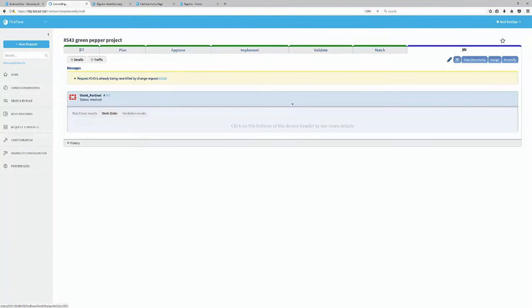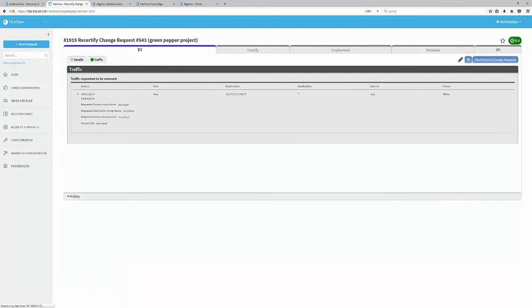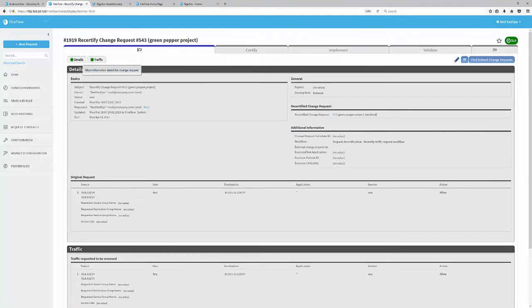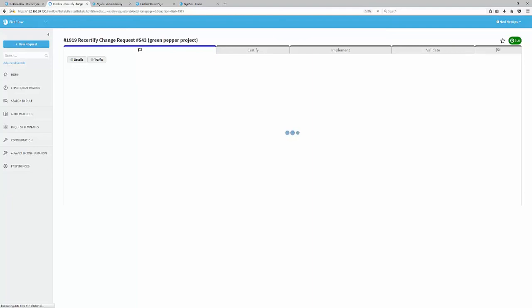We now have request 1919 to perform this recertification. Traffic request recertification utilizes a dedicated workflow with unique functionality. The first step in the traffic request recertification workflow is to find related change requests. This allows Fireflow to detect all historical change requests with intersecting traffic, allowing us to understand all potential stakeholders in the traffic which may be removed.